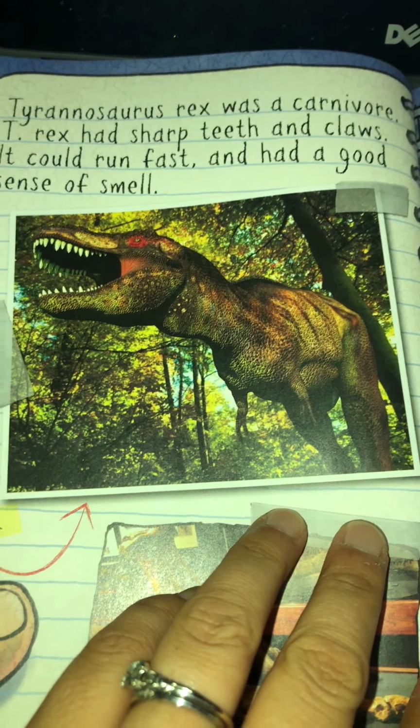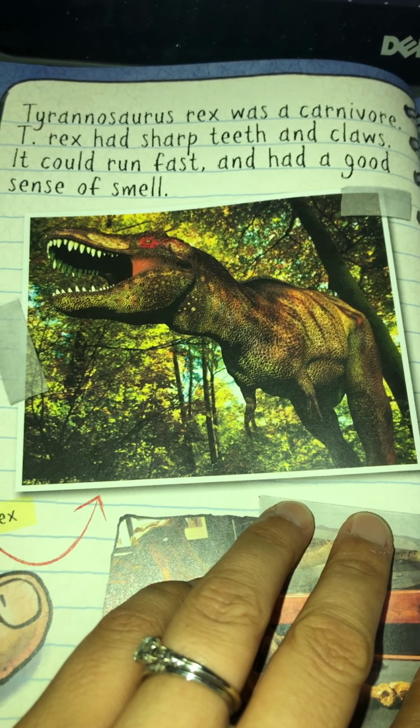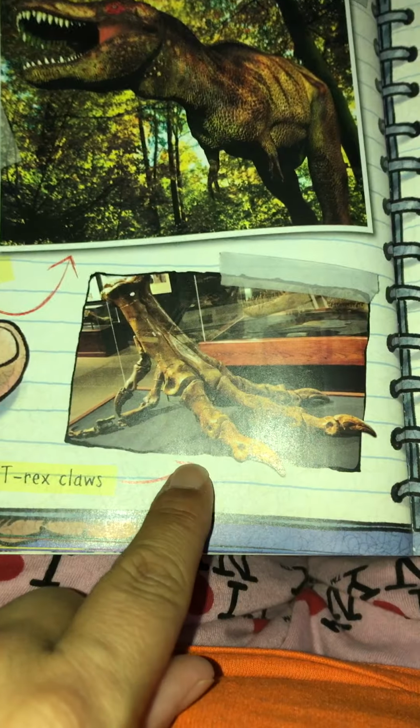Tyrannosaurus Rex was a carnivore. The T-Rex had sharp teeth and claws, and it could run fast and had a good sense of smell. Look at that foot.